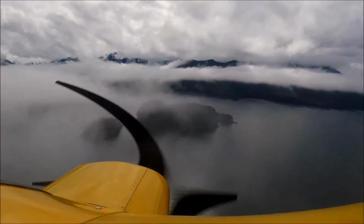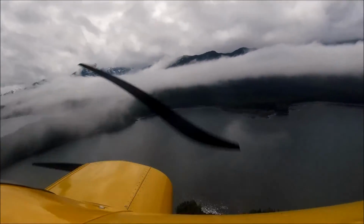As we come back around Point Hobart, we'll do a little bit of circling there to map out what few fish we did see. There was a couple of spots where there's some fish, and we took a double look at them to make sure. Then we'll cross Port Houghton over towards Roberts Island.